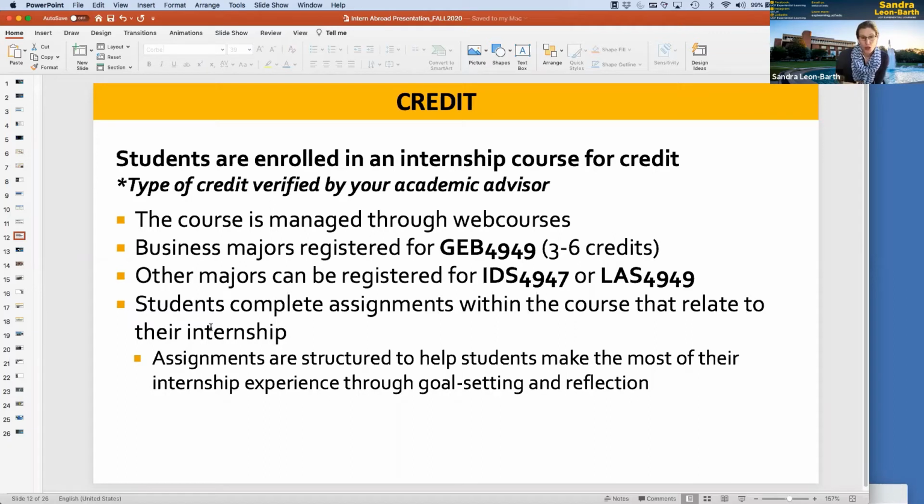Then you're also going to be doing a reflection. Towards the end of the experience, you're going to be reflecting on this experience, really delving deep into whether or not you've met the objectives you set out to accomplish, maybe talking about some of the hurdles that you faced, how you overcame them, and journaling about what the biggest learning experiences have been throughout this experience. So you're going to put pen to paper and write that up as an assignment within the web course.